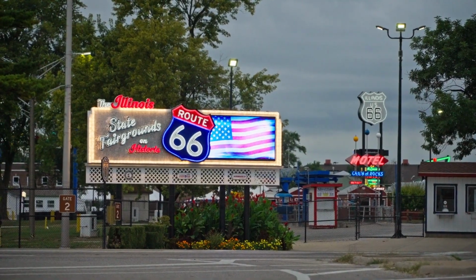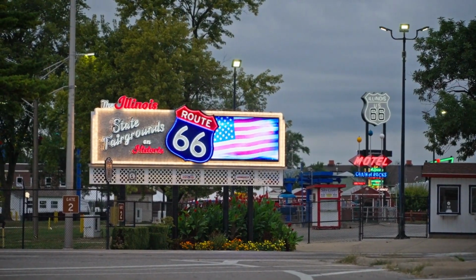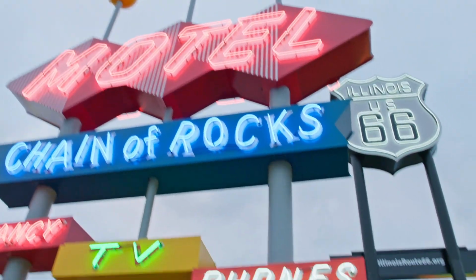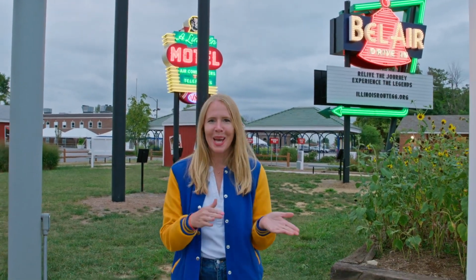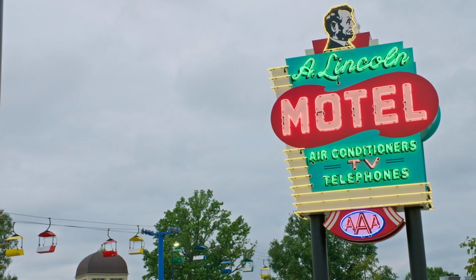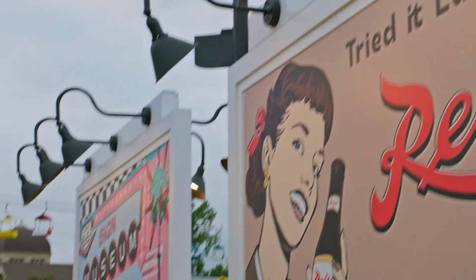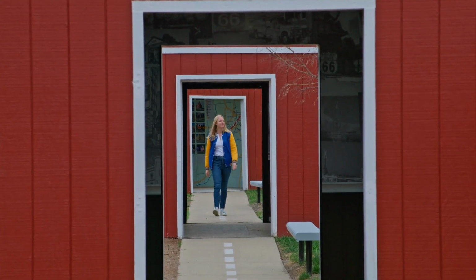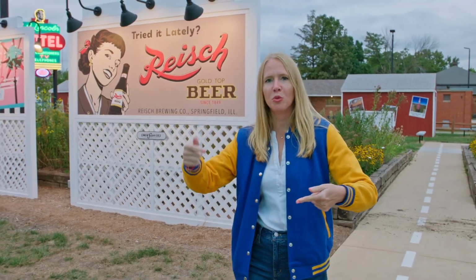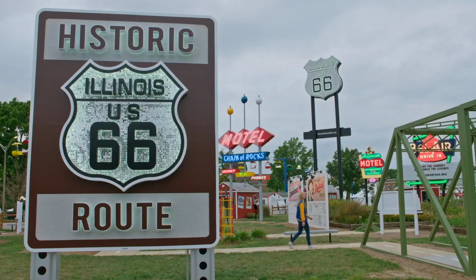If you're looking for bright lights at night along Route 66, I've got one that's family friendly. I do love a good neon sign, and if you love to learn about the past and the present and what's on Route 66 today, what was there in yesteryear, this is the Route 66 experience at the Illinois State Fairgrounds, and it literally walks you through from Chicago all the way to the end in Illinois.